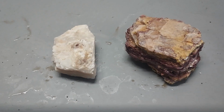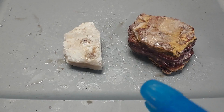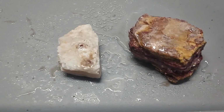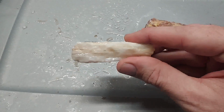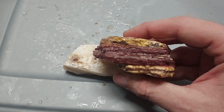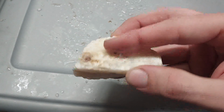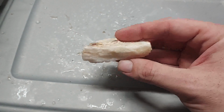Alright, the other piece is slabbed out and in the kitty litter, so I can't make my preforms out of it quite yet. So I've pulled a couple of pieces as different to that last one as I could find, and I'm gonna see what I can do with them.